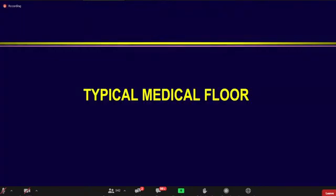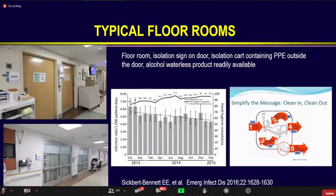Well, here's a typical medical floor. You can see, at least at my hospital, 2 different floors, older construction up on the left, newer construction down below with glass doors. I want to point out to you, you'll notice right next to each of the rooms, there's a little device here, right here. That is for our alcohol waterless hand hygiene.